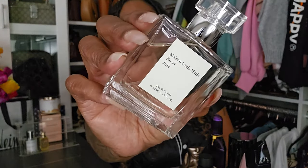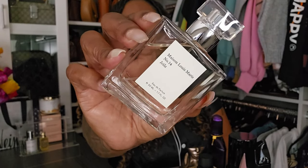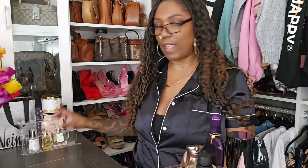Next I pulled here this Maison Louis Marie number 14. I actually got this in a Trend Mood box. Great deal for the price because the box was less than the cost of the perfume alone, but it came with the perfume, palette, all kind of other stuff. I don't even know if I showed or uploaded that video. I don't think I did. Maybe I'll just include it in one of my vlogs. Maybe this one. But anyways, going to be using that.